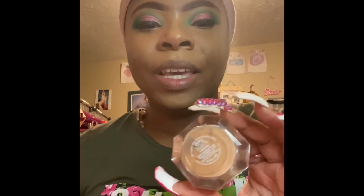For my powder, I am going to use Fenty Beauty. I'm so sorry for all that noise. I know that it's probably so annoying. But I'm going to use Fenty Beauty in the shade Honey.